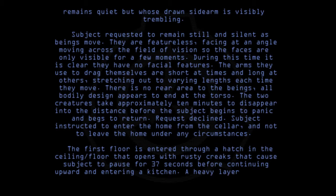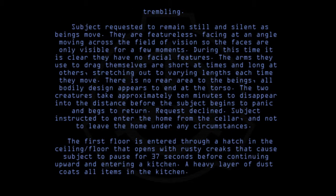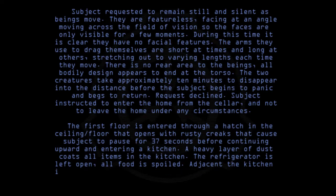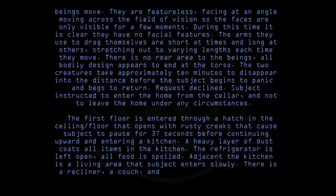A heavy layer of dust coats all items in the kitchen. The refrigerator is left open, all food is spoiled. Adjacent to the kitchen is a living area that subject enters slowly. There is a recliner, a couch, and a television, all of 1950s style design.